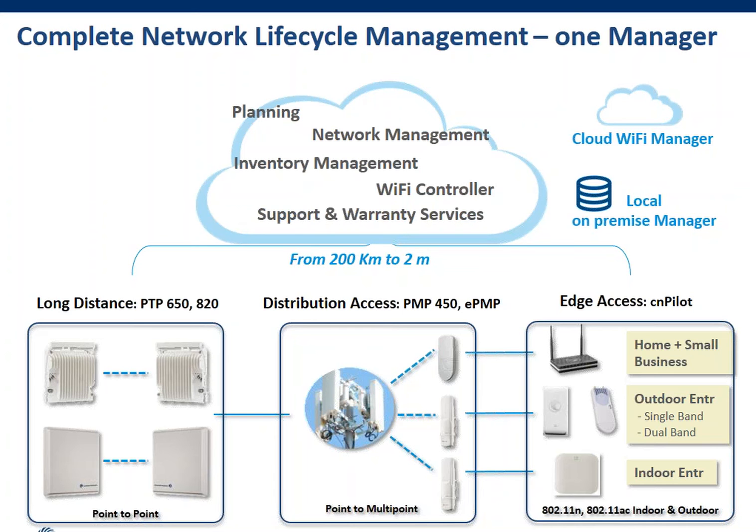Last August, we announced our cnPilot portfolio, and what Cambium now has with the announcement of the cnPilot is a complete end-to-end wireless system that can go the distance from 200 kilometers down to 2-meter clients. All of our wireless products, our long-distance point-to-point products, our distribution access products, and our Wi-Fi portfolio are all going to be managed by one common management system, which is called cnMaestro. And cnMaestro is really designed to be a network lifecycle management system. As we go through this webinar, we'll walk through the value ePMP brings to the Wi-Fi deployment, and we'll end with how cnMaestro ties both ePMP and Wi-Fi to deliver on the promise of end-to-end wireless.